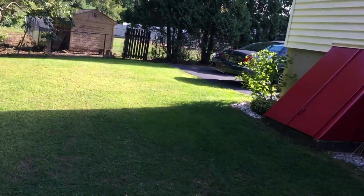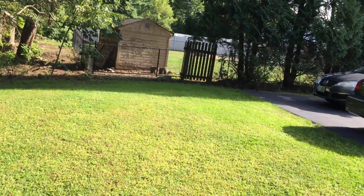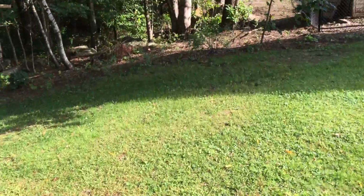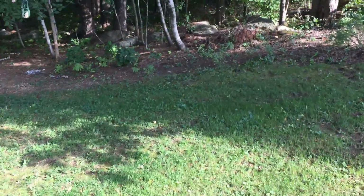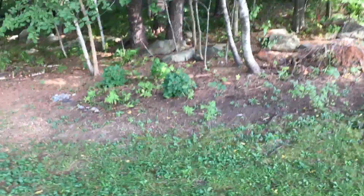I will show where. That sounds like the truck. He's putting down some mulch over there for my neighbor. Oh, I see a big tarp down here. I'm not sure what that's all about. But this path is at the end of my driveway.